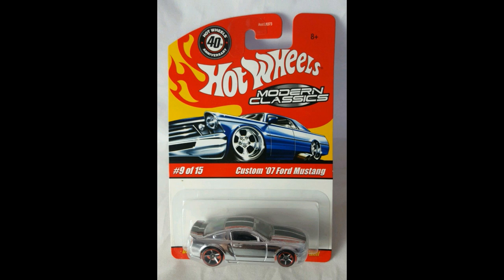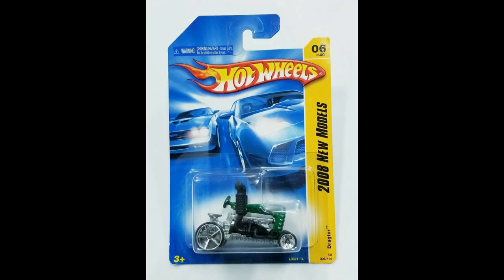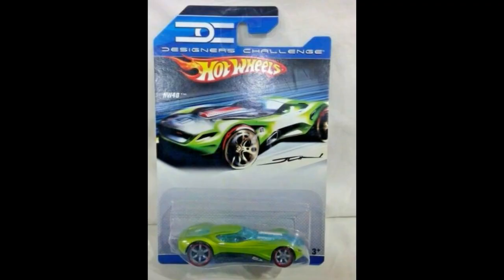Next up, part of the 2008 new models, check out this yellow custom 1977 Dodge van. And following that up, part of the 2008 new models, this is a fantasy casting, the Drag Tour. And up next, this is the HW40, the green part of the Designer's Challenge.